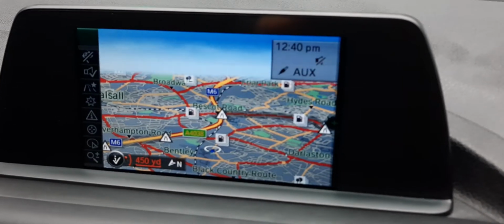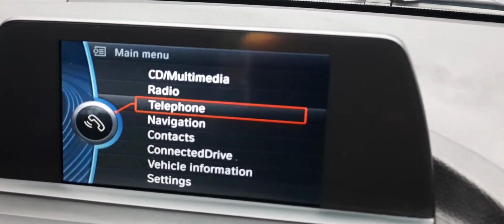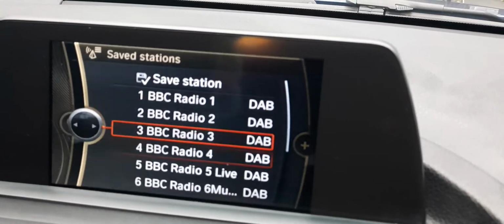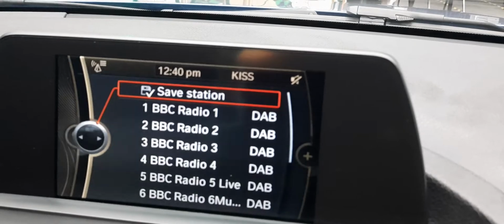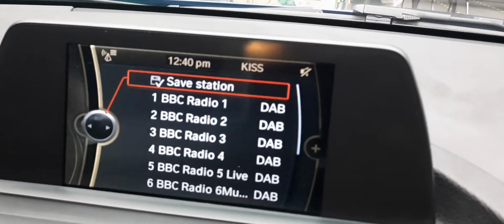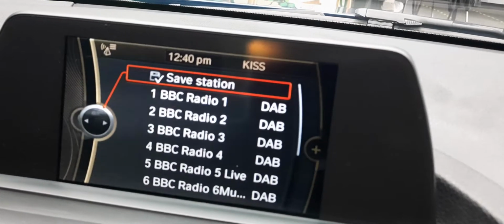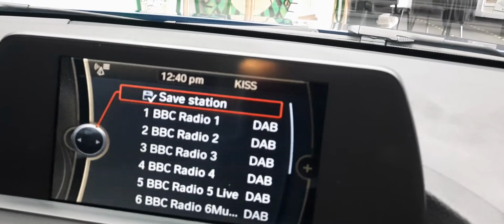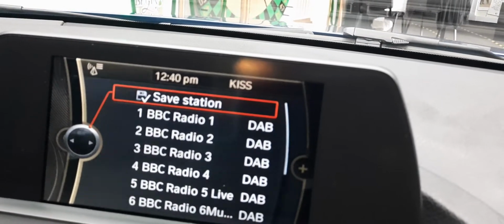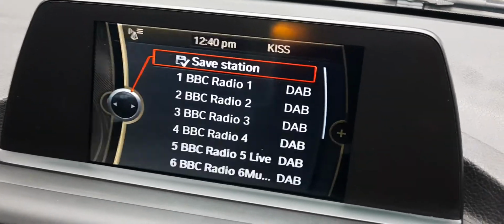Now my favorite personally is navigation, because I grew up with maps, so the idea that we can have one in the computer is just fascinating. And you can see that it comes up straight away, not a problem there whatsoever. There's also Bluetooth telephone connectivity, DAB radio right there with the top 12 stations in my opinion. All saved there, all good to go. There we go. And you can see they work perfectly. The volume is wonderful. The sound system in here is very nice as well. Just, you know, sounds good. Not really much more I can say about that. It does what it says on the tin.